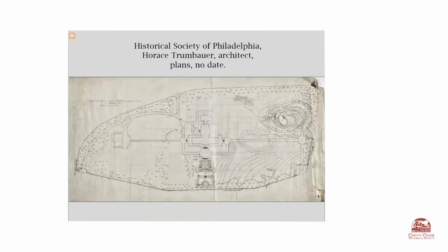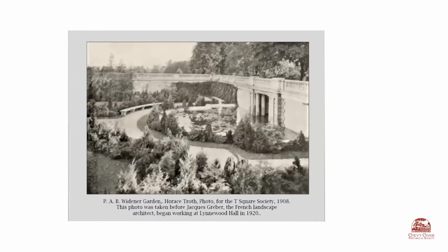And here's a plan by Trumbauer, and I'm thinking that would be the same one that Barrett worked off, but Trumbauer was also very involved with the landscaping as well. A photo of one of the fountains there was shown at an exhibit at the T-Square Society in Philadelphia, and it just shows this wild torrent of water.